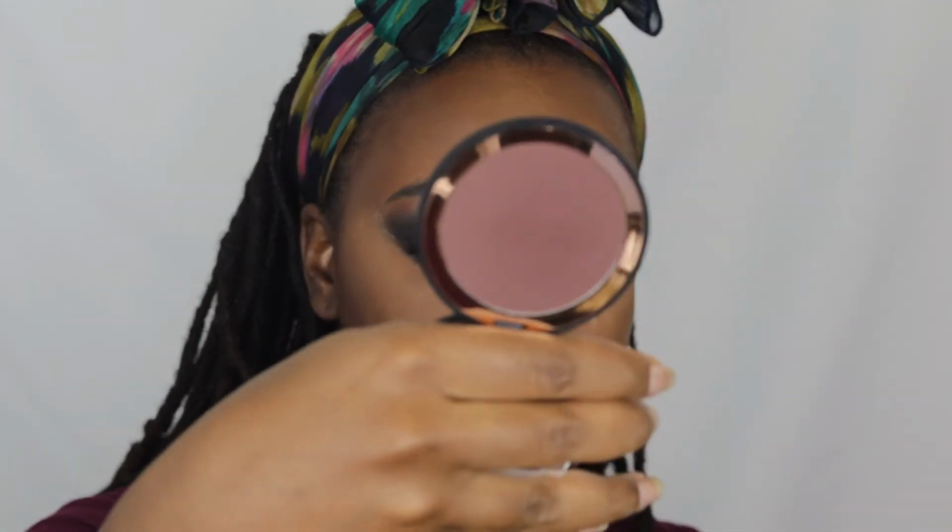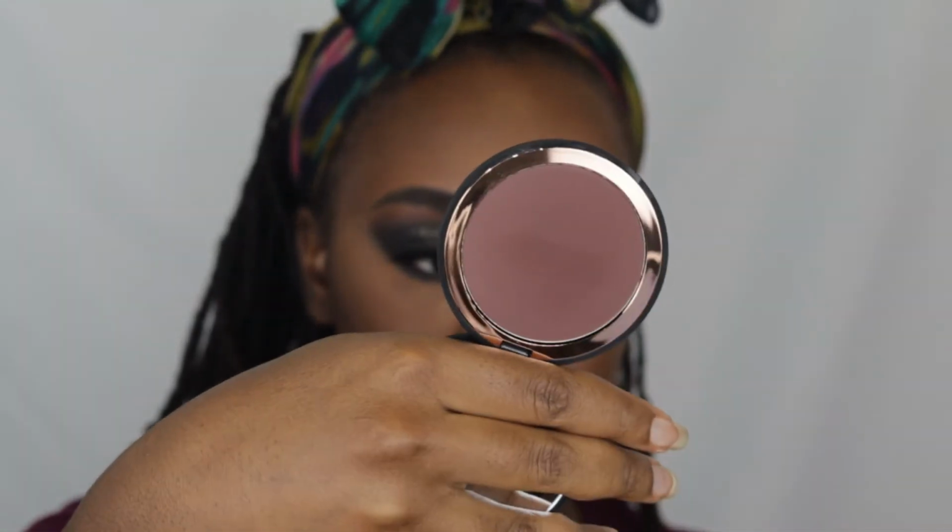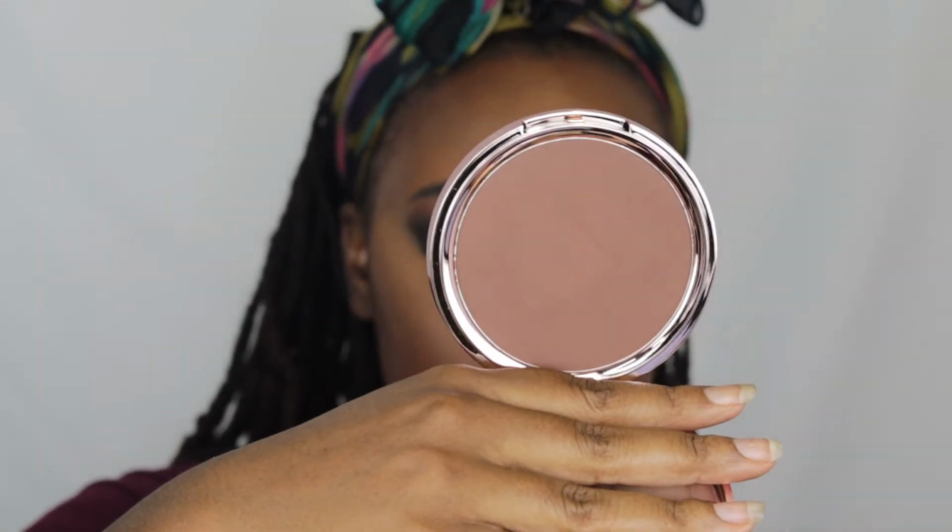So I picked up, in the Mented shade, the deepest shade they had, and this is in Out of Office. And in Makeup Revolution, I picked up the fourth deepest shade they had, and this is medium dark. So I think I want to play with the Makeup Revolution one.